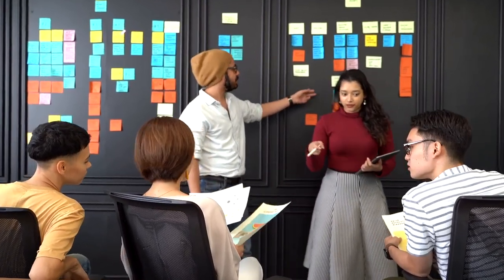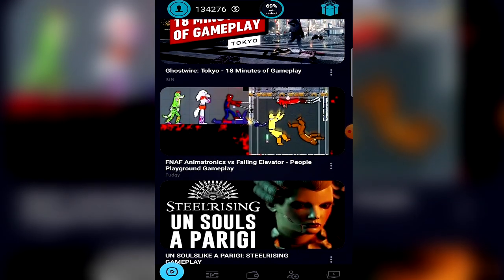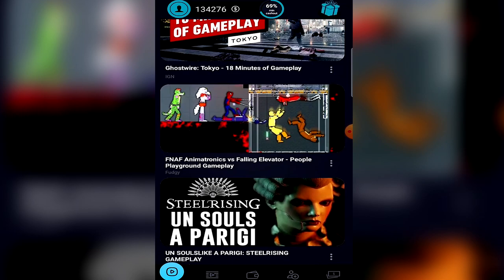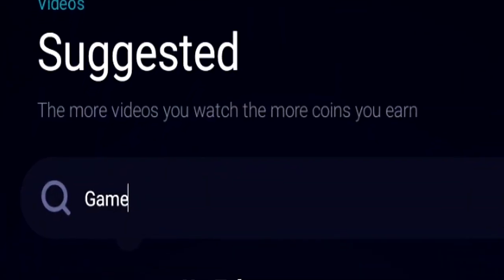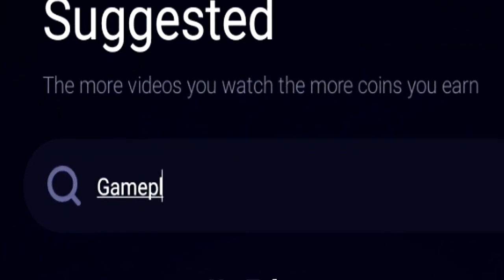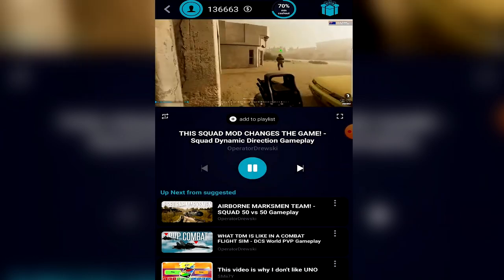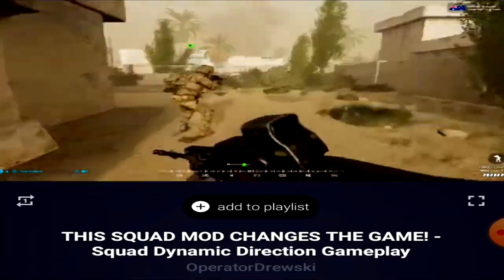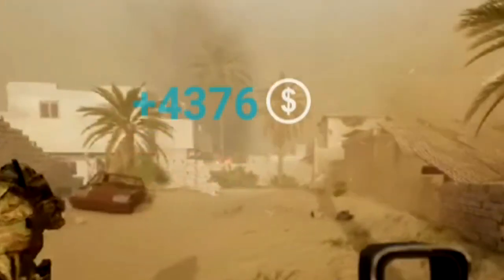Before I do that though, I want to run through each of the tabs on this app. So the first tab is the suggested tab. This is where you're going to find all the different videos that you can watch to earn coins as I mentioned earlier, plus, you can even search for videos and topics that you actually want to watch. This is the really cool thing about this app is that you're not just stuck watching random videos. You can actually search for videos that interest you, and then you can get rewarded watching them.